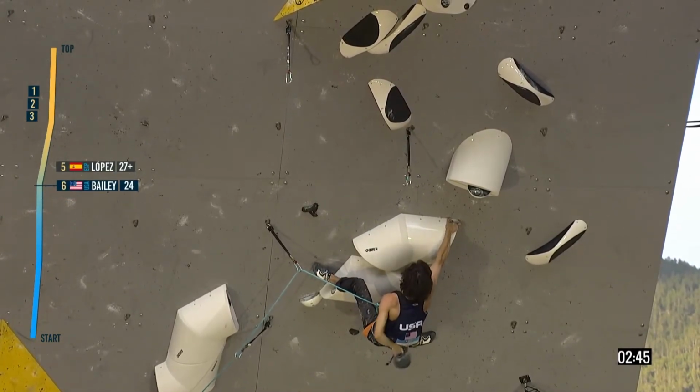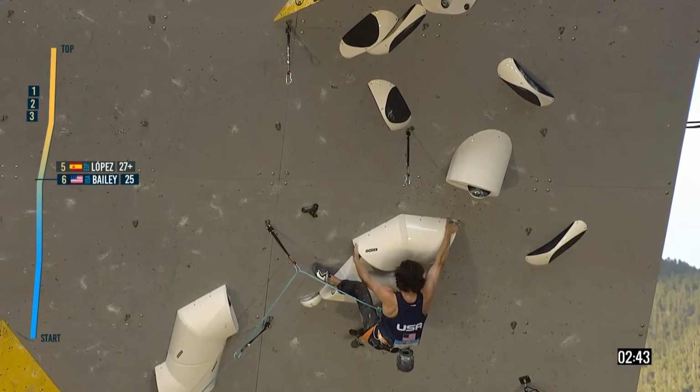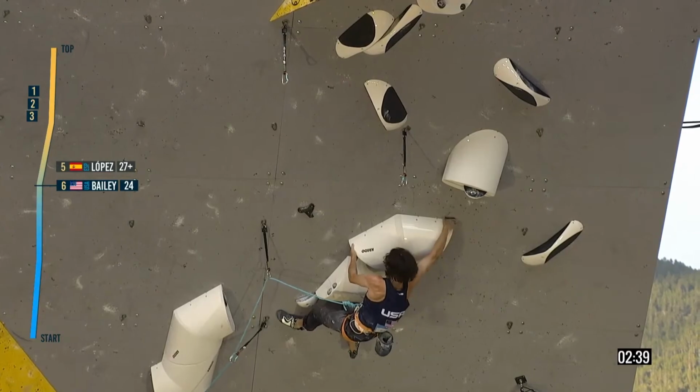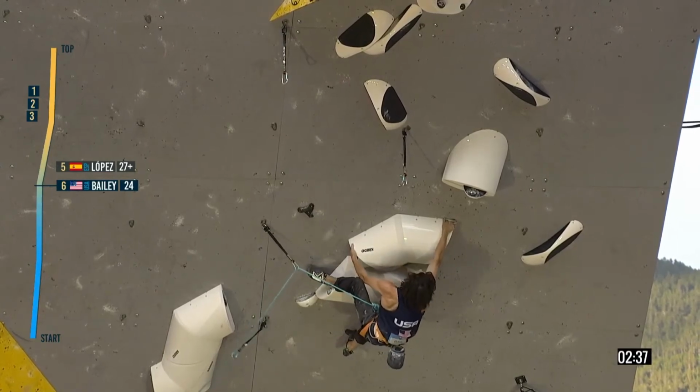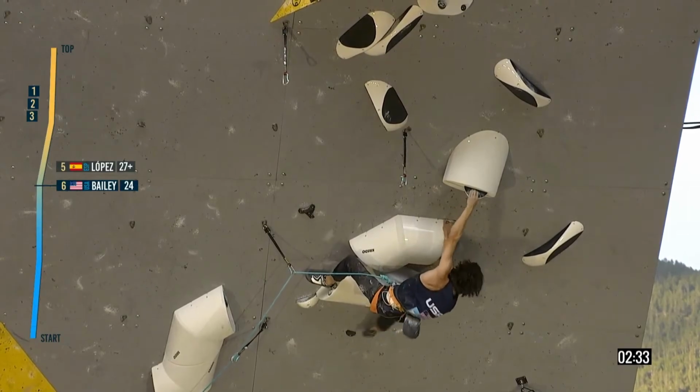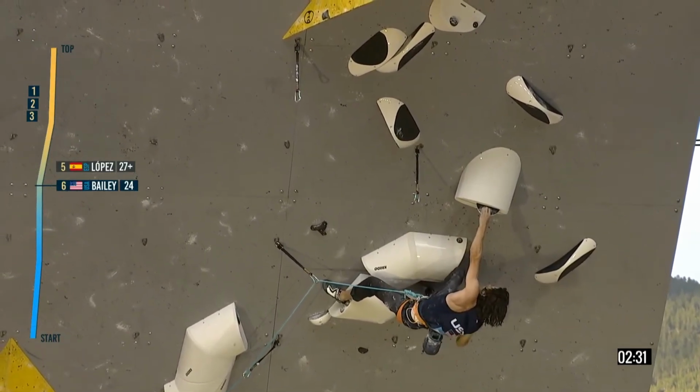Looking good so far, 2 minutes 45 on the clock. We haven't seen any tops so far. Dimitri getting fairly close just now. It would be cool to see how this route finishes here in Briançon. Yeah, absolutely. And he is going again with the left hand there first.